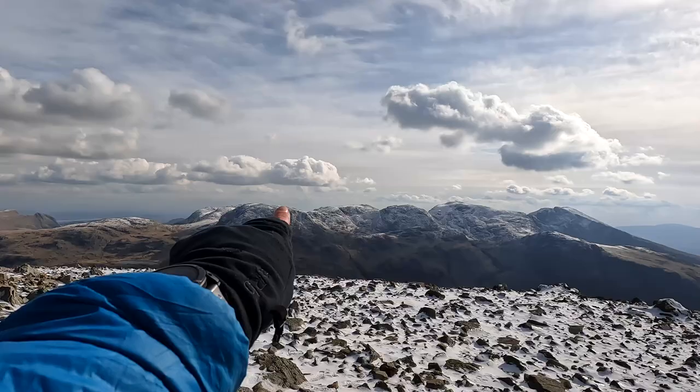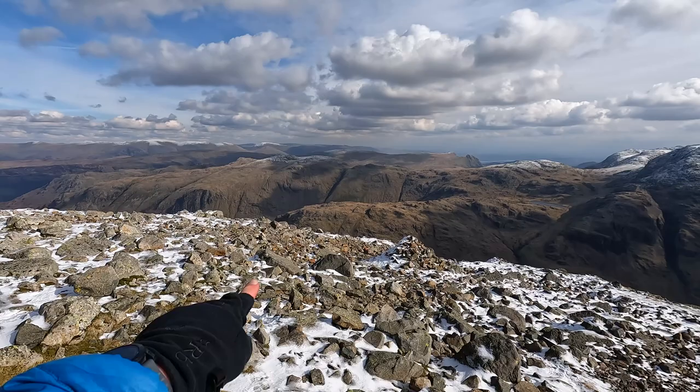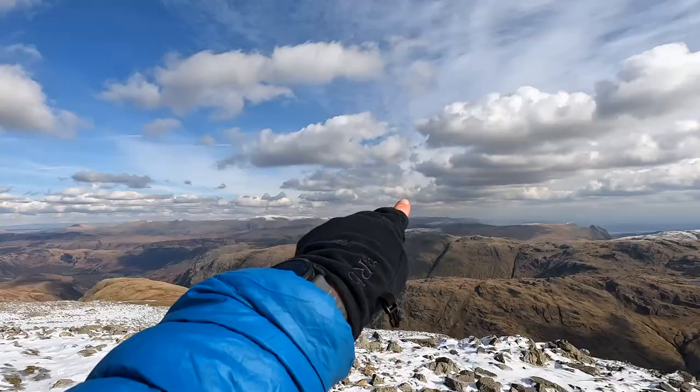And then here you've got Great End, Bowfell right over in the distance. And then that's where we were earlier. That was our first Wainwright of the day. You can see Lake Windermere way over in the distance. I don't know if you're going to be able to see that. And then you've got Pike of Stickle, Pavey Ark all around there, the Langdales. And then you've got the Eastern Fells over here.